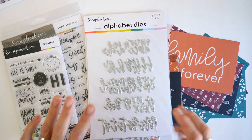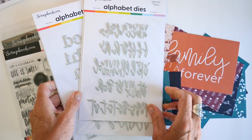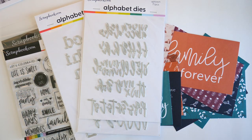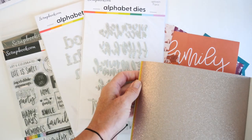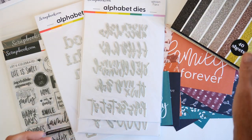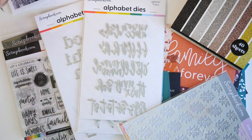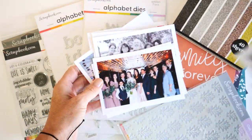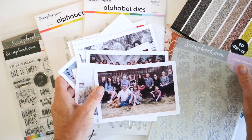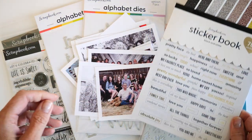Alphabet dies for sure. I just don't know which ones. I'm super partial to the typewriter and I also love this Uptown. So I don't know, maybe both. Mixed metals. I think I can find a way to get these mixed metals to play nicely with the family cards. Let's see. I think I can do it. And then just kind of the vibe, I pulled together several family photos from this year that just came to mind as I was thinking through this. And I don't know, I think maybe I can make the oak leaves work. What do you think? Is that everything? Oh no, wait, one more thing. Sticker book.